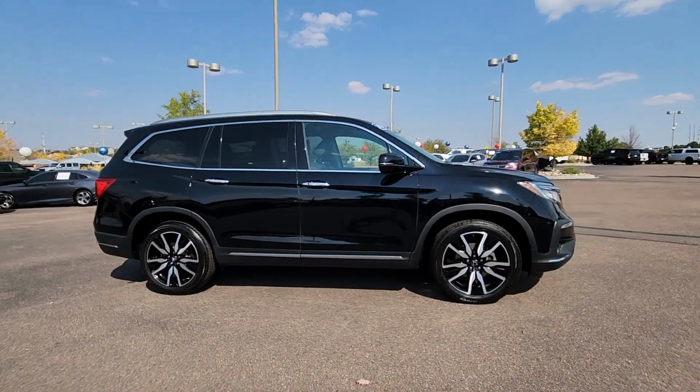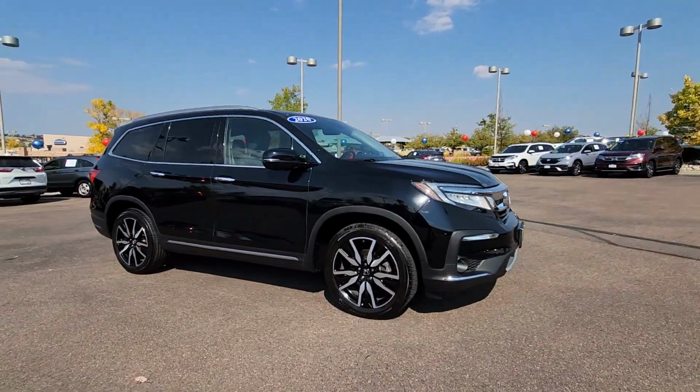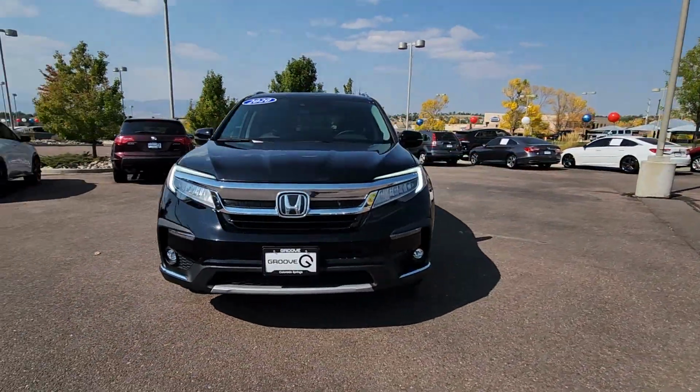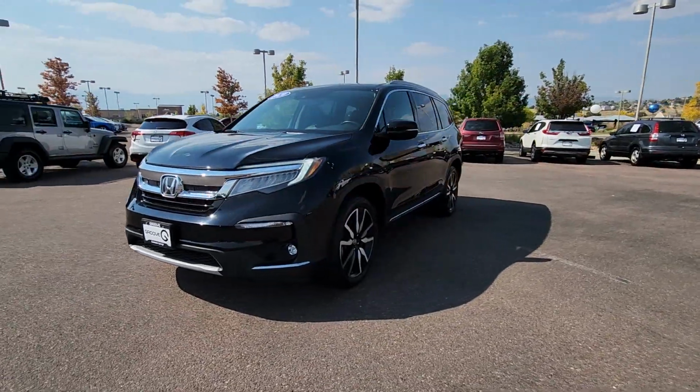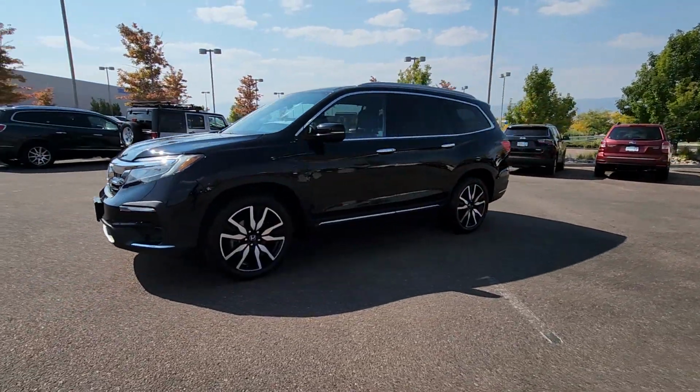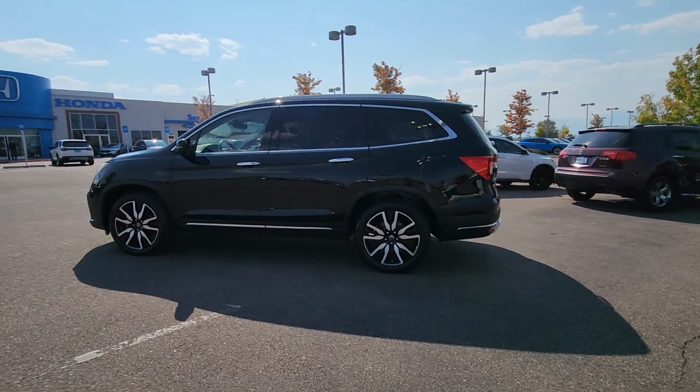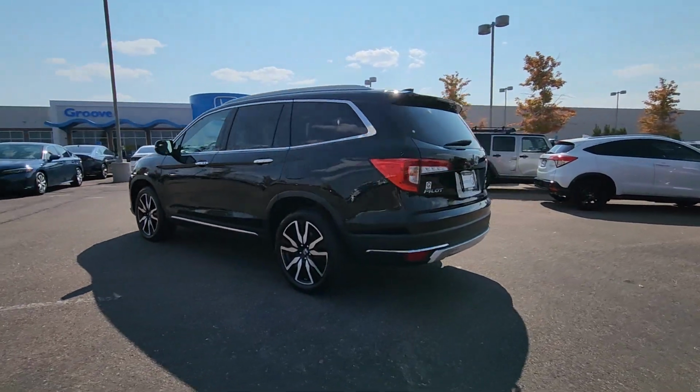Go home happy with the 2020 Honda Pilot. This vehicle is an outstanding buy with fewer than 50,000 miles on the odometer. Give in to your craving for an SUV that's both rugged and refined. This Pilot is versatile, spacious, and designed for all-weather adventure, as well as comfortable cruising.